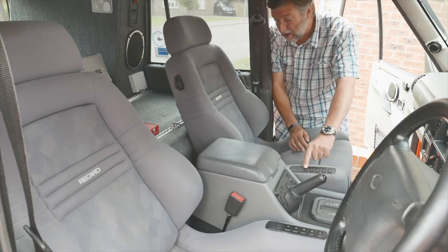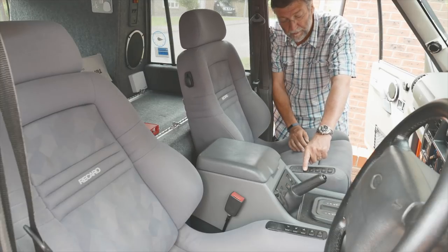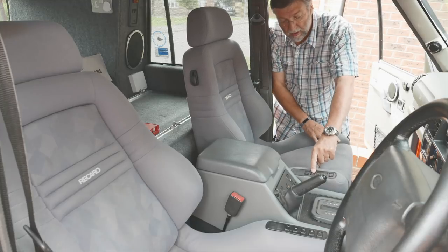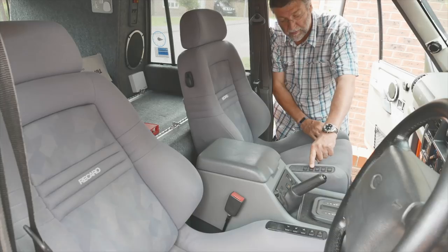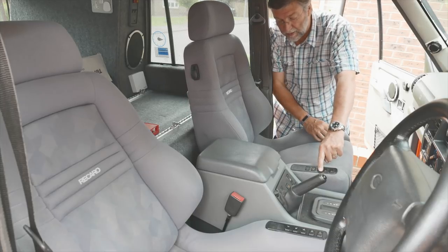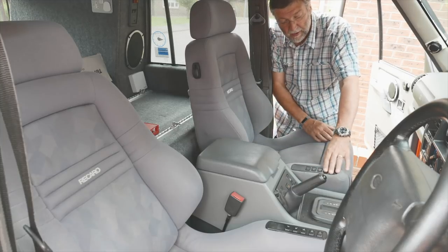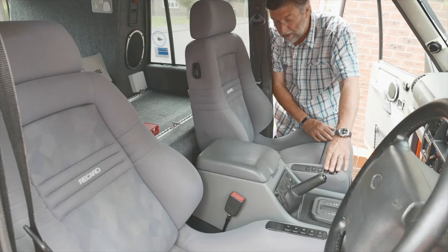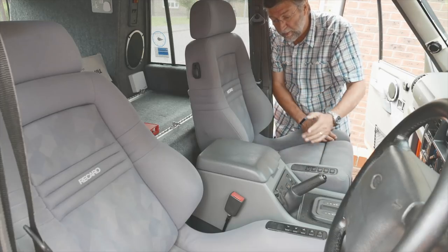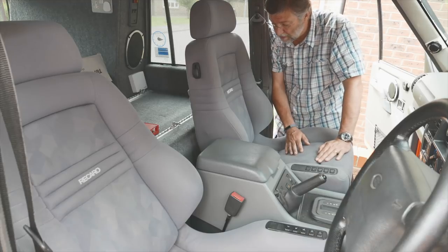So you can see you've got the back support, the base is height adjustable at the front, and height adjustable at the back. You also have two different lumbar supports, which pump up at different levels, meaning basically if you can't make this seat fit, you are a strange person.